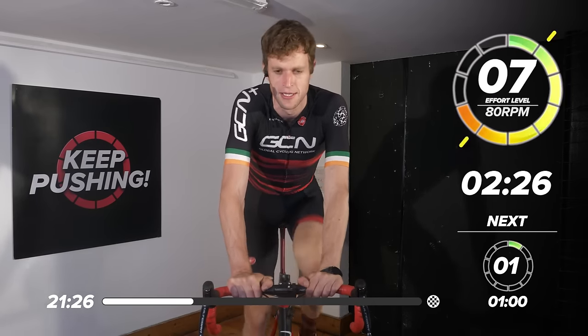7 out of 10, come on everyone. 100 RPM, same intensity, just upping it again, that's it. In the saddle, 20 seconds to go, get low at the front if you can. In that head, it's all about tucking your head into your shoulders like a turtle. And ease off, another minute easy.